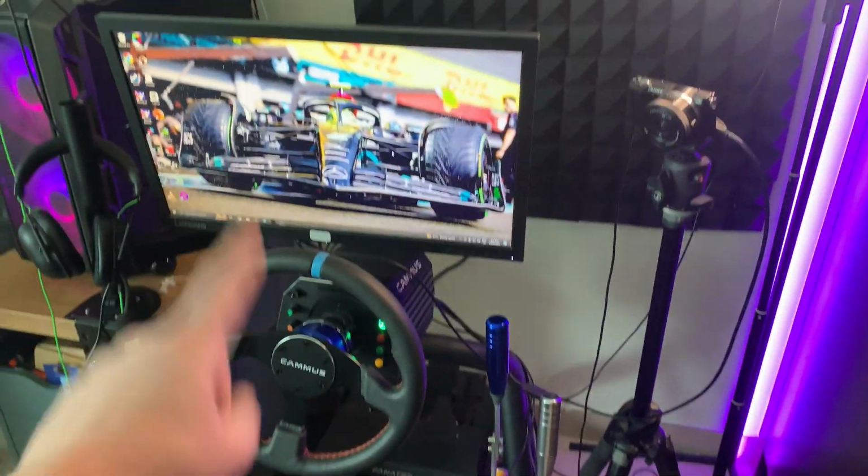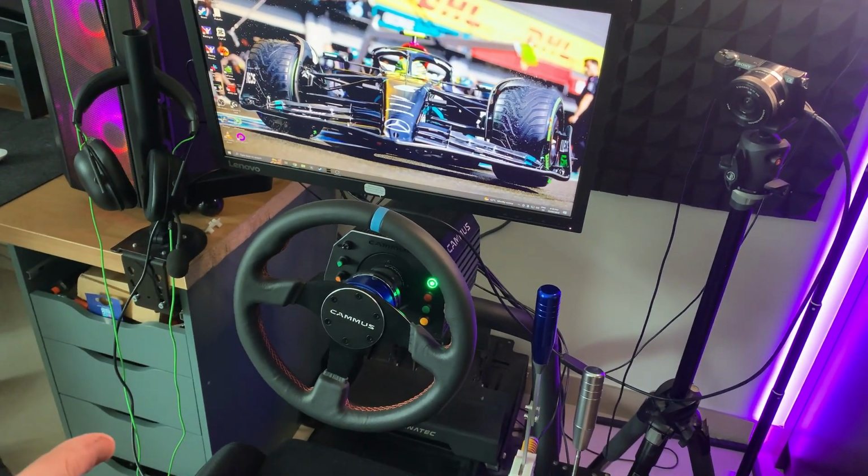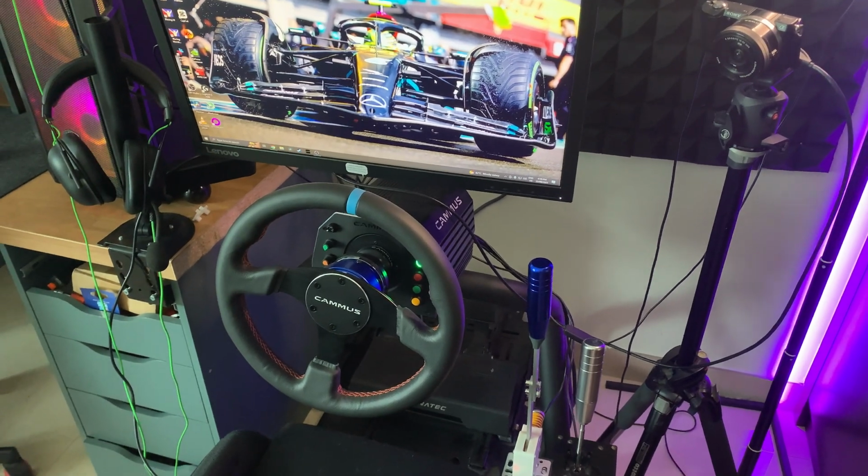Cammus wheelbase. Yes, mentioned it before. If you've not seen my review, go check it out. Cammus sent it to me, and I am actually absolutely loving it. Would love to get a new wheel rim on there.